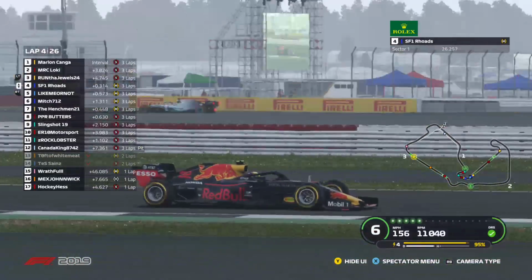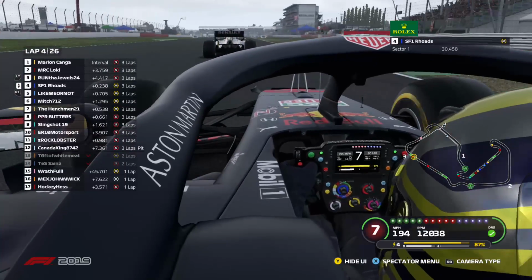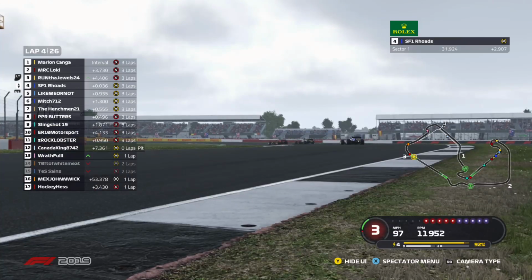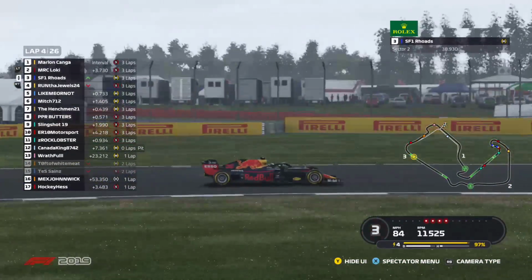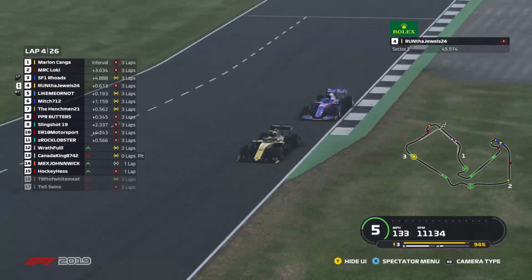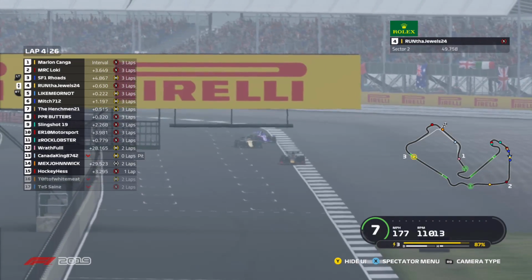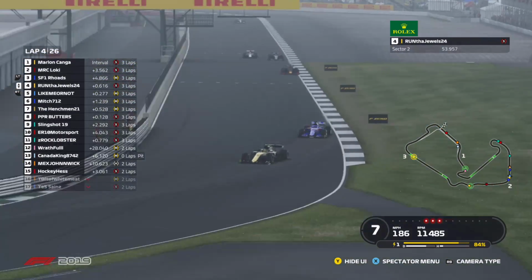DRS is enabled. SF1 Rhodes is trying to stay on the back of Jules as we get started here. Jules is trying to defend as they come down the DRS section. Rhodes throws it up on the inside, gives him a little back end tap and says, I'm out of here, have a nice day, as Rhodes starts pulling away. Like Me or Not is now on the back end of Jules, the two medium compound drivers trying to take the fight to the front runners to see what they can do.